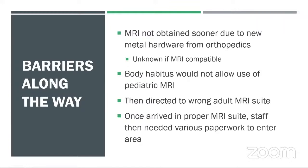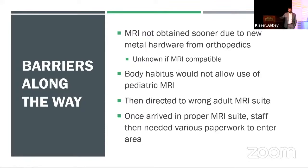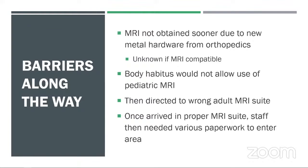I have to ask a question. You know, this is a pediatric case, right? And her metal hardware is within the last 20 years. All metal hardware in the last 20 years is MR compatible. So I struggle with this because our colleagues in France are doing MRI in 99% of their stroke patients, and I struggle in the United States. Are we not too conservative with ordering an MRI?